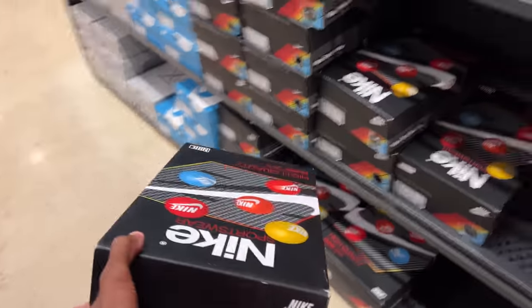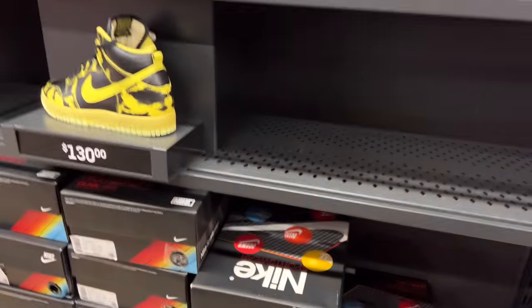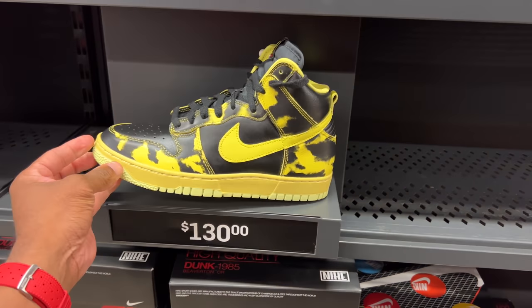So I'm going to put these back. I don't want to impulse buy. I think they're fire, though. 130 is the price. All right, so we out of here. Just left empty-handed. I'll put back those Dunks. No more impulse buying for 2022.